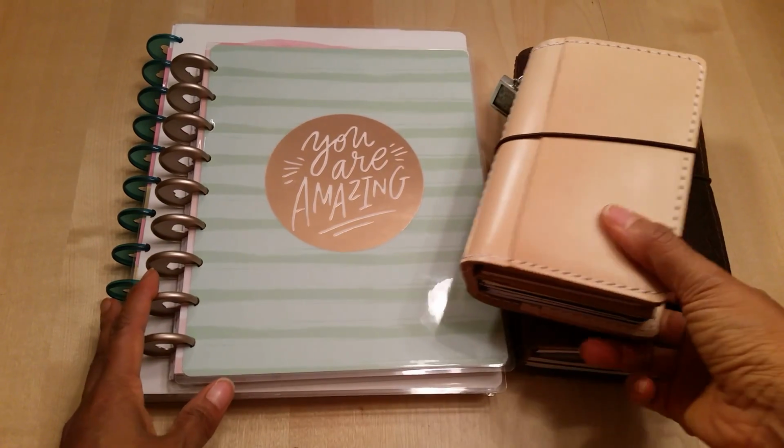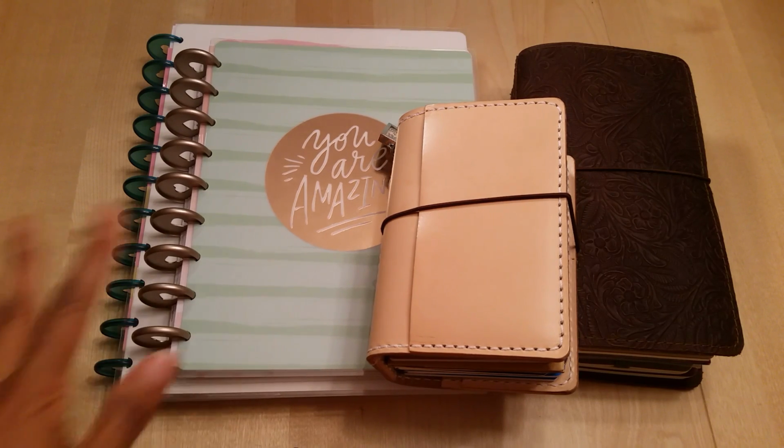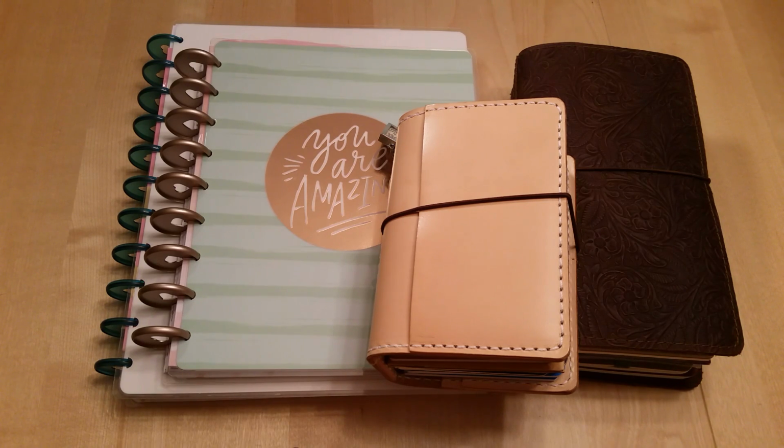So, I hope that that answers the question I got about, did I stop using traveler's notebooks? No, of course not. And do I only use Happy Planner now? No, of course not. I do use them both. This is the system that's working for me. I may tweak it along the way, who knows, but this is what I'm doing for now.